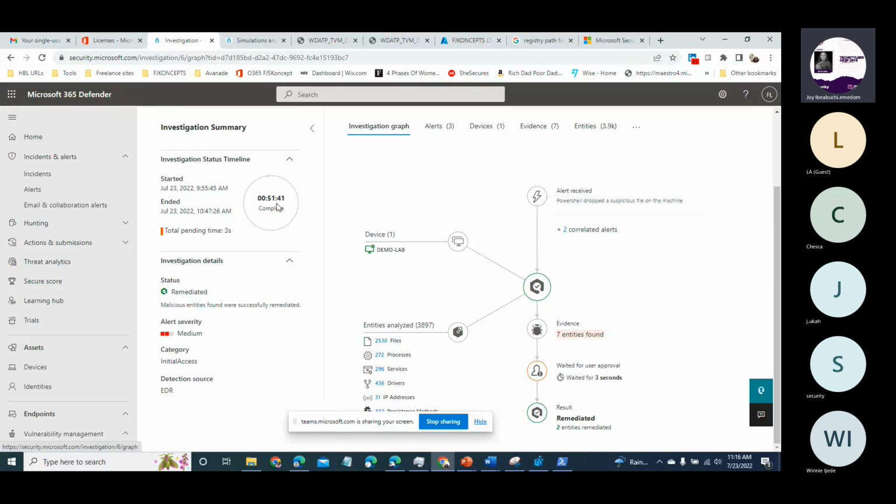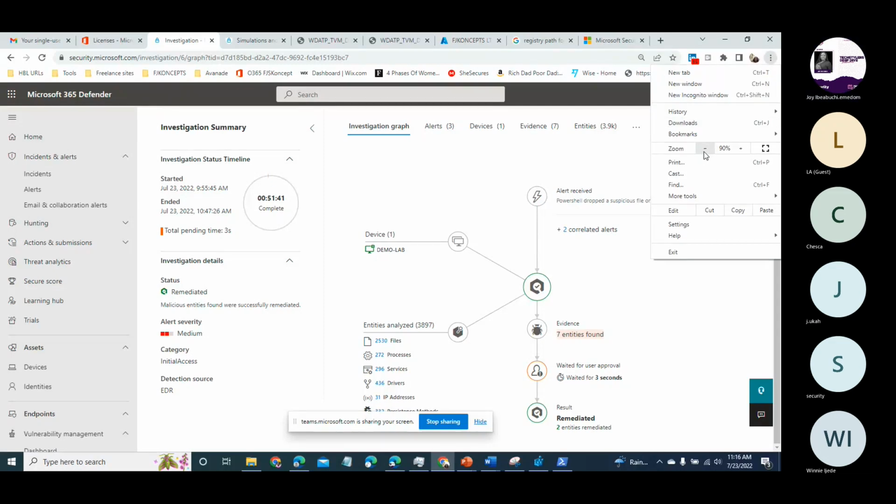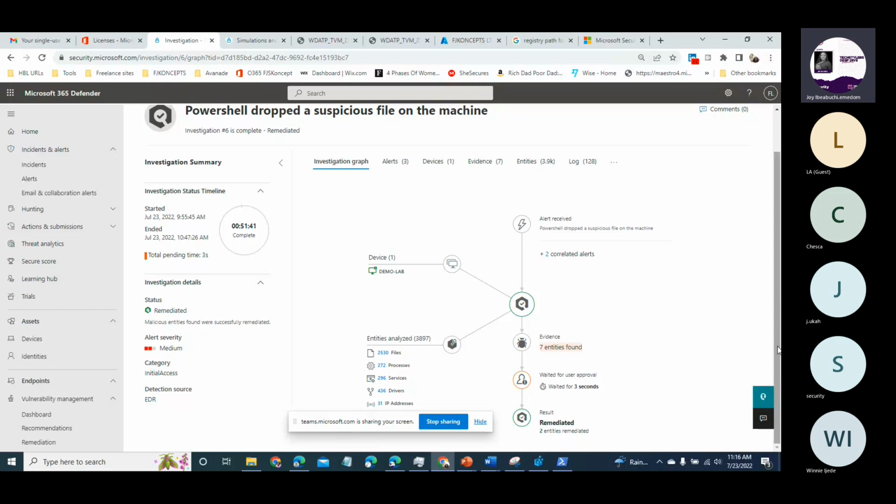But this now tells us how this alert was able to perform on these devices, and how long it took. It took about 51 minutes to complete. When the PowerShell dropped, it came in on the device and began to infect these different processes. So you can see files, processes, and services that were all involved in this, even IP addresses. From here, you can see the IP addresses that were involved in the conversation, and then the action that happened: it has remediated it, right?